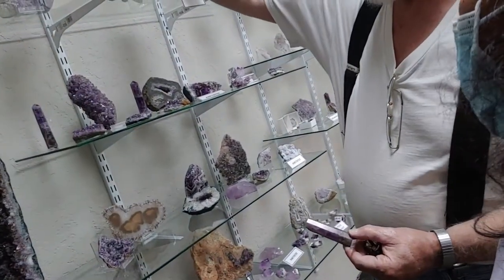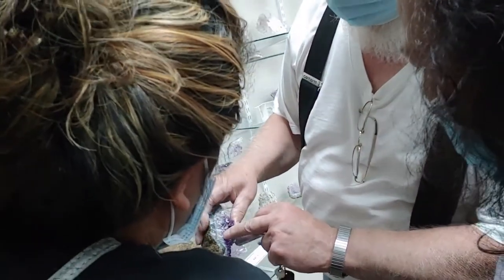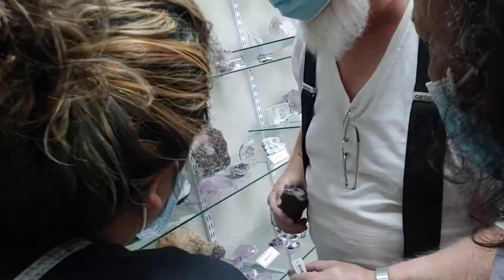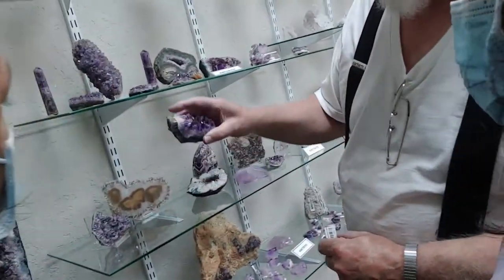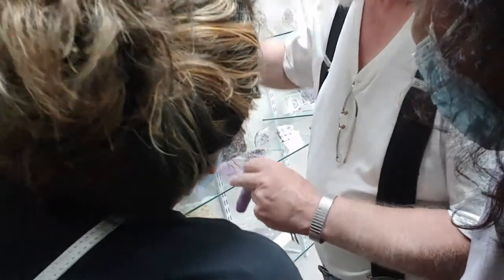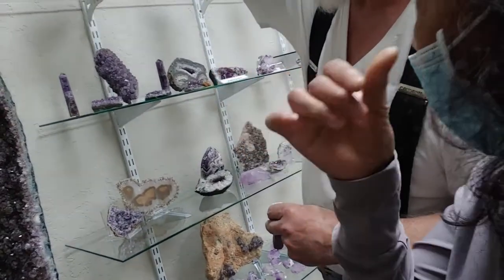Now see, this is Uruguayan. You can tell it's not dyed because when they dye it, it goes all the way down. Yeah, that's Uruguayan. That's not bad for Uruguayan. How much is that? $25. But it's got the bigger crystals on it. And this one here has little tiny crystals on it.